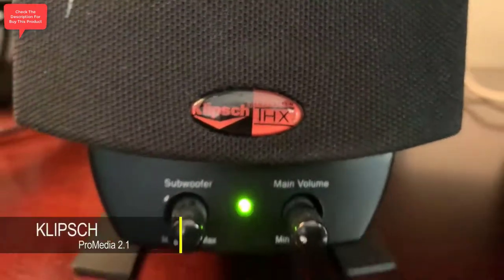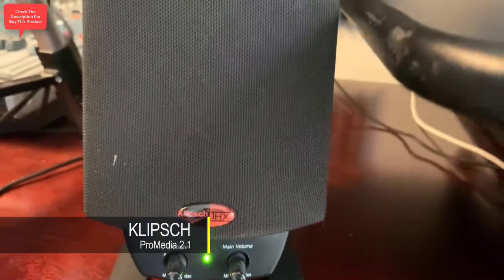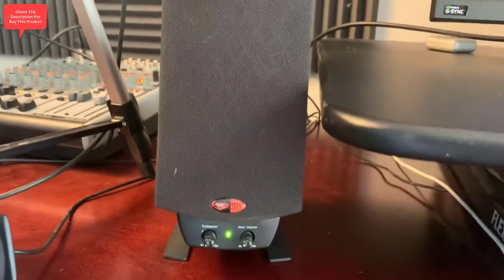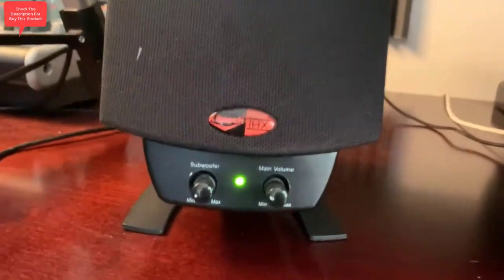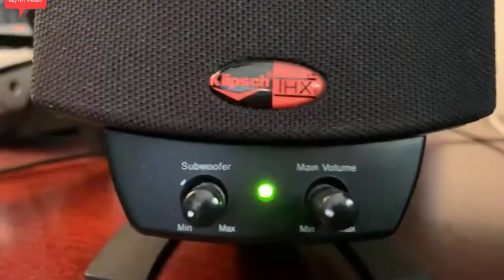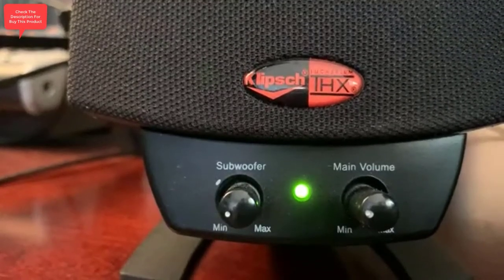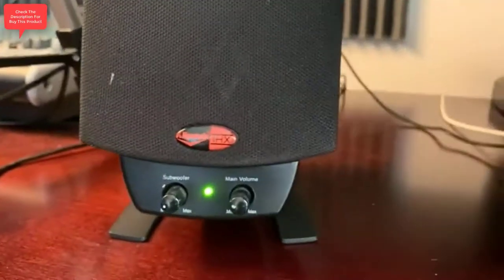If you're unfamiliar with Klipsch, they're one of the premier speaker companies for home theater systems. They also happen to make speakers for your computer, and I have had these actually for I think 8 or 9 years. It's been a long time. The sound stays true even to this day. You can't really find a better commercial brand for computer speakers.